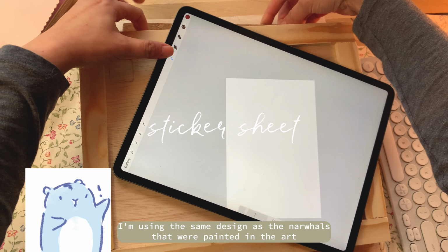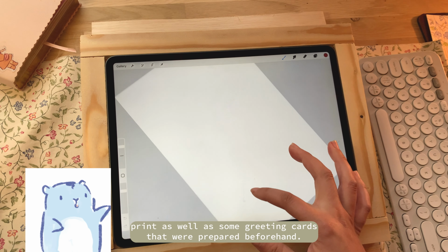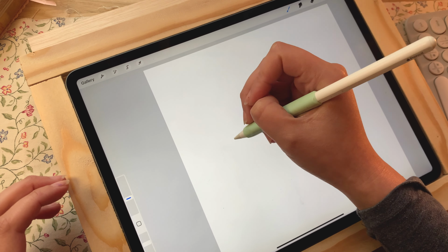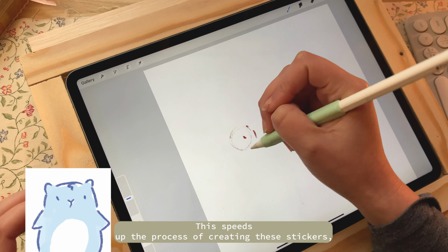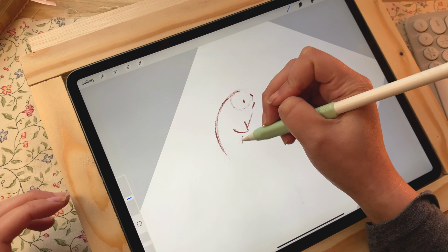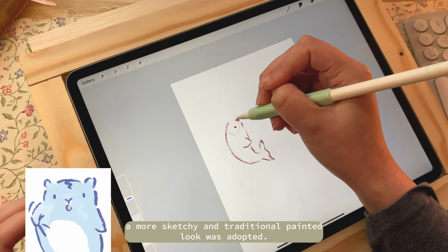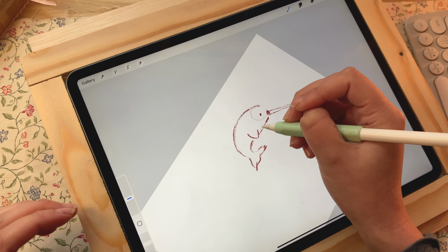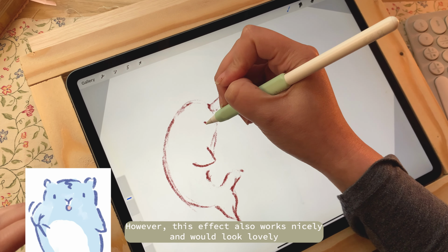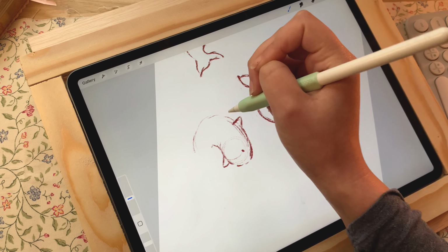Creating a sticker sheet, I'm using the same design as the narwhals that were painted in the art print, as well as some greeting cards that were prepared beforehand. This speeds up the process of creating these stickers, as well as making the most out of the work that went into creating other products. This time, a more sketchy and traditional painted look was adopted. It's also fun to use more typical rounded line art brushes for cute stickers. However, this effect also works nicely and would look lovely in a handwritten journal.